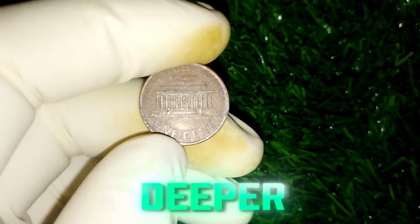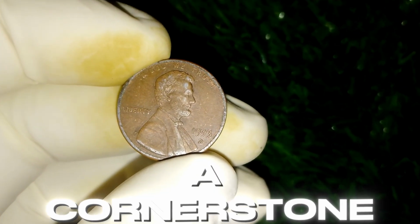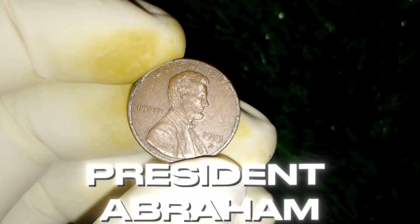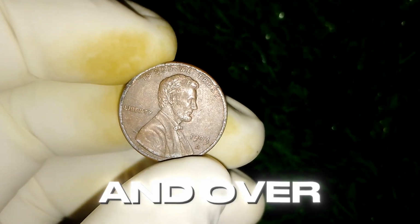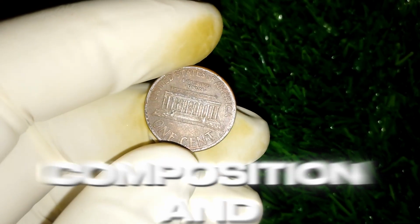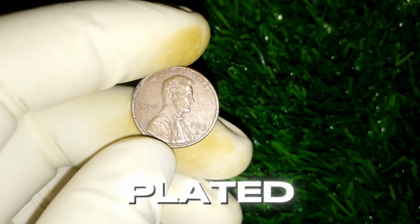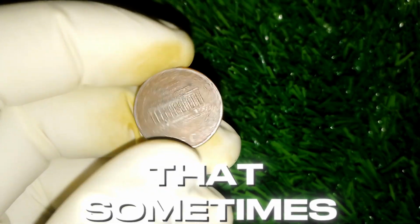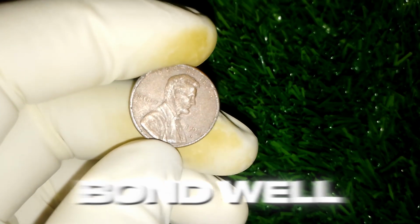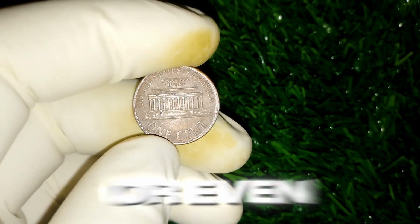Now let's dive even deeper into the historical background, because the Lincoln cent has been a cornerstone of American currency since 1909 when it was first introduced to honor President Abraham Lincoln's 100th birthday, and over the decades the penny went through many small changes in design, composition, and minting methods, but by the 1990s the standard cent was composed of a copper-plated zinc core, a composition that sometimes caused striking issues because the zinc core and thin copper plating didn't always bond well, resulting in plating bubbles, surface cracks, or even peeling.